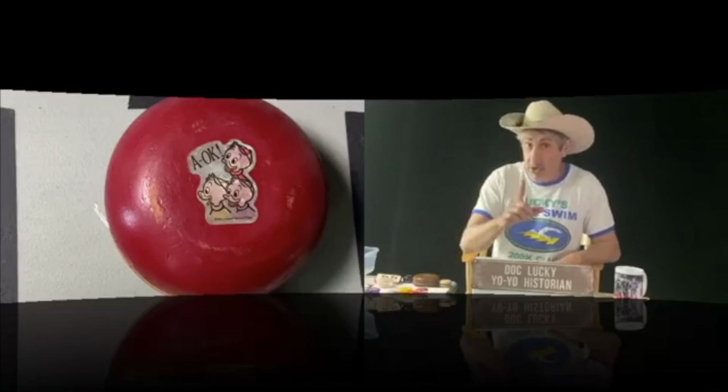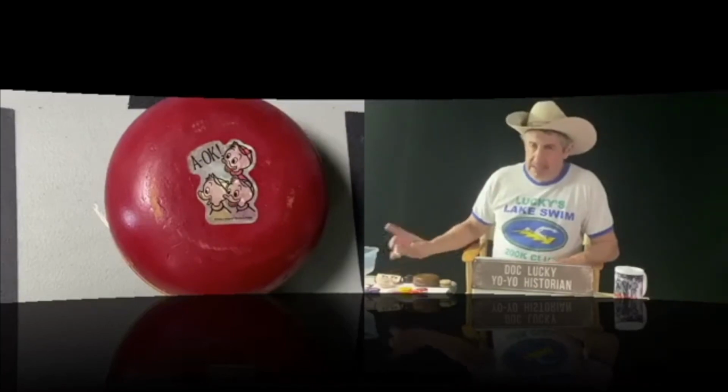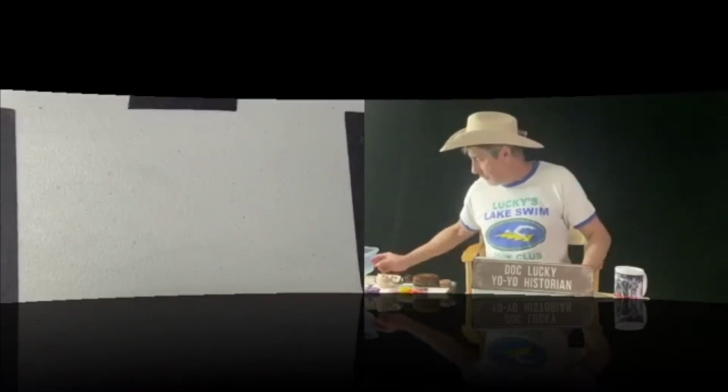Now, this one, they did advertise as the real thing. It's got a Disney sticker on it. This is a fantasy. This is a fake. They were doing this to drive up the price, and that's a very sad thing to do.